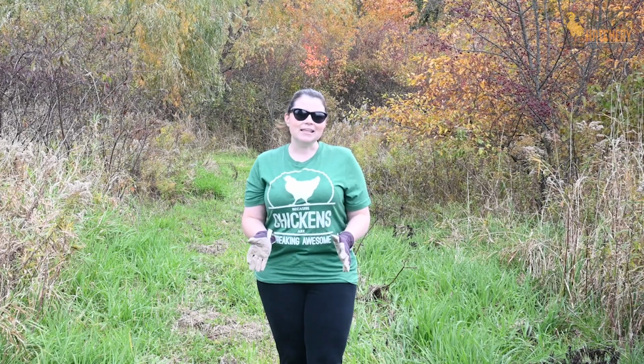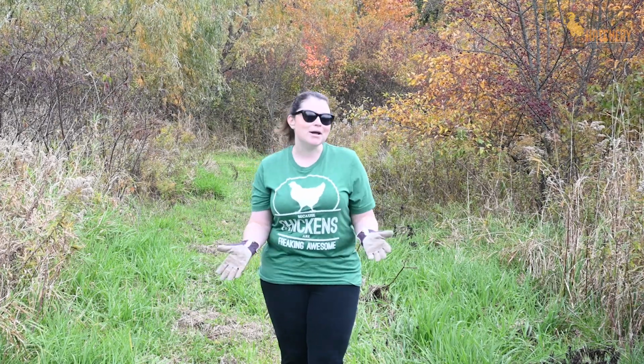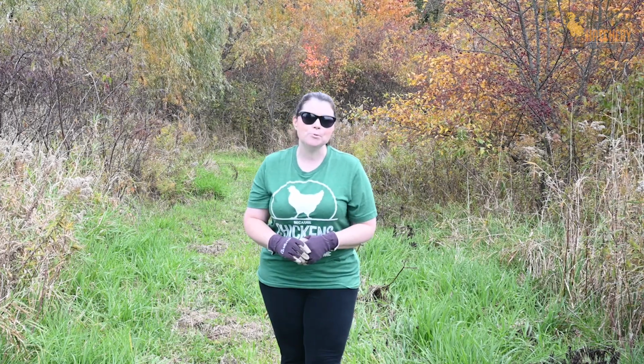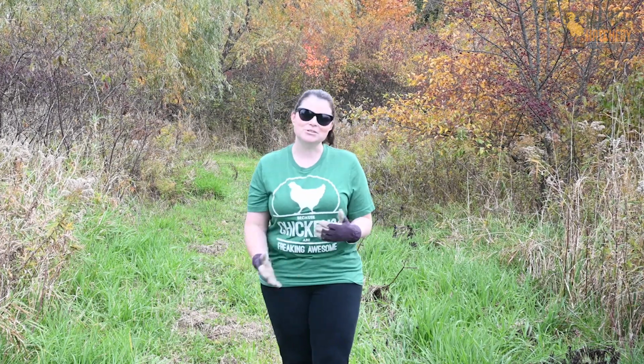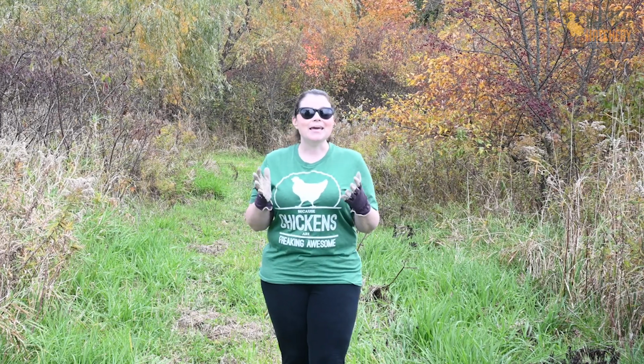The last thing that I like to do, and this does require you to buy some treats, is I will throw the treats into the coop and let the flock dig around in their bedding. They're helping to turn the bedding, especially if you're doing the deep litter method, and they love that activity of digging in the bedding.